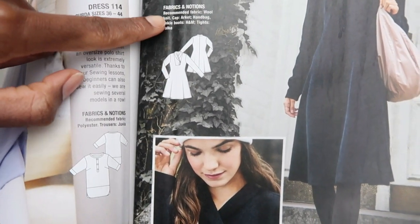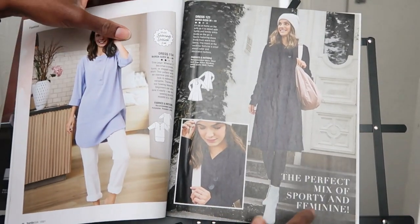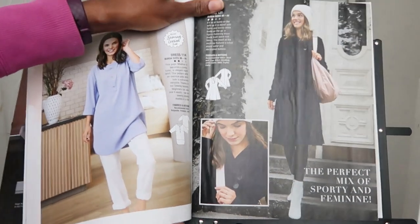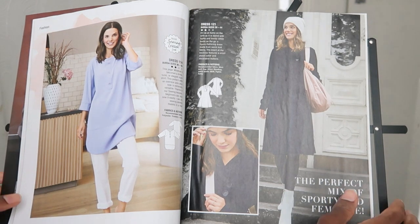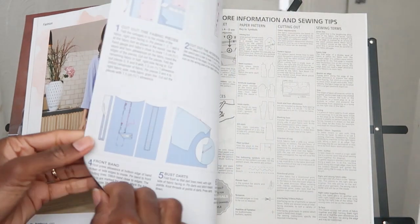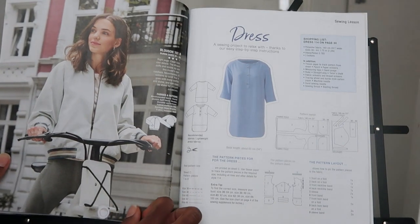And this is made out of a wool. And what they have to say is, the perfect mix of sporty and feminine. It's as at home on the sofa as it is styled with tights and trendy ankle boots. This is interesting. It's an interesting one. And I can say I've not yet seen something I'll be making.